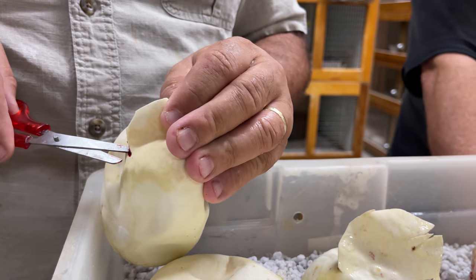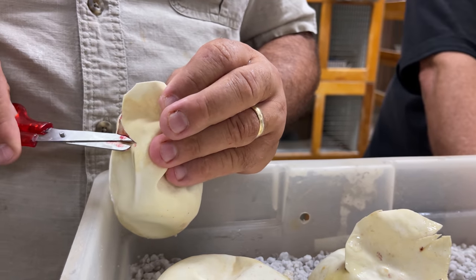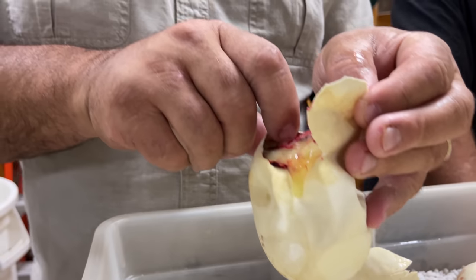Ooh, it is a high white one. That one was high white. Wow, that thing's really high white.